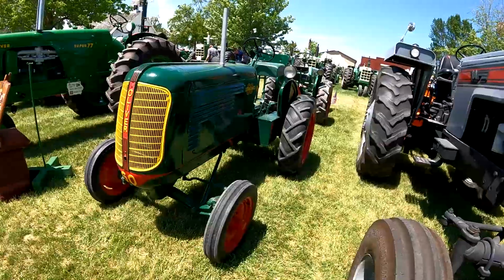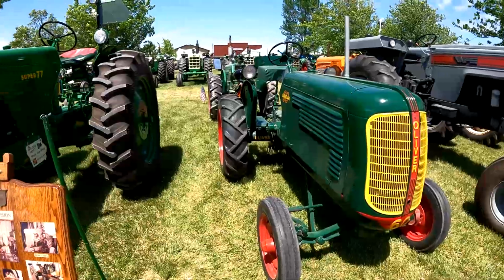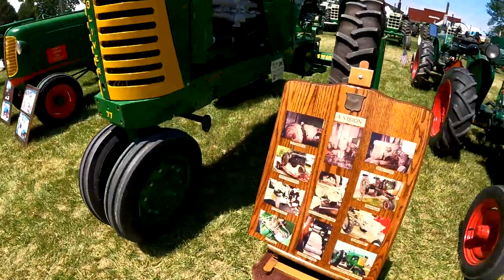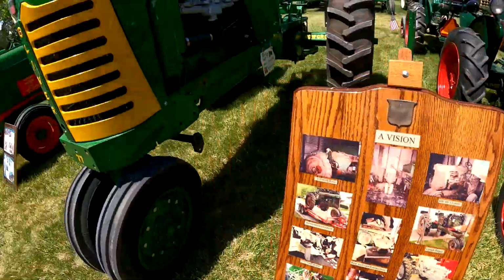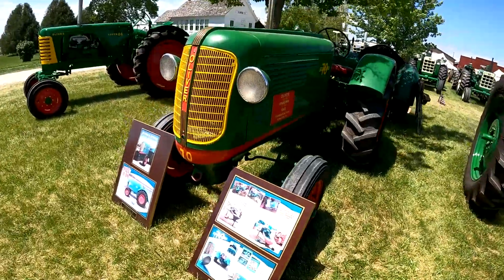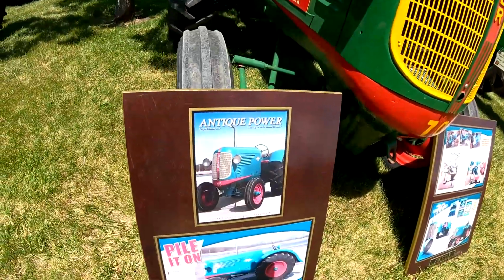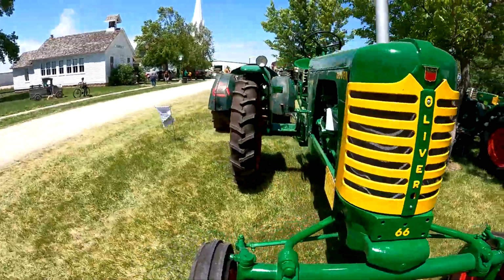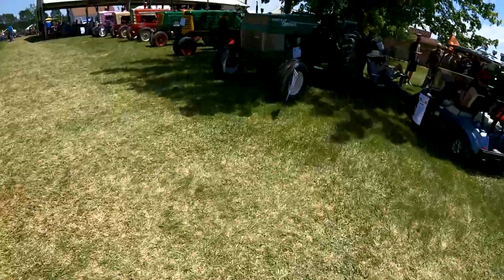Here's an Oliver 60 standard. That's a cute little thing. And a Super 77 gas. Here you kind of see what started out like that and then turned into that. Here is a 70 standard. Looks like it was an antique power. And a Super 66 wide front. Fender extenders. A white American 80.